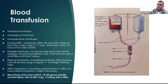You could also have a hemolytic reaction where your RH factors don't match and your immune system destroys the red blood cells, and that usually manifests with lower back pain because all of the waste from the red blood cells that your body's destroying, your kidneys now have to filter it out. So you want to give them normal saline as well to help dilute that waste so the kidneys can have an easier time excreting it.